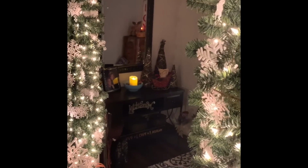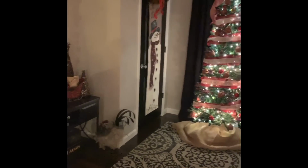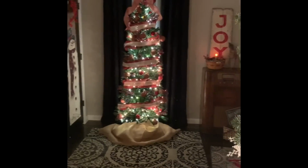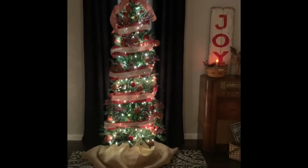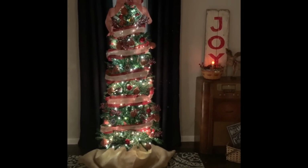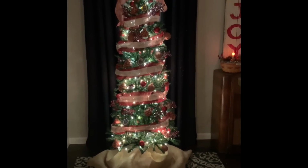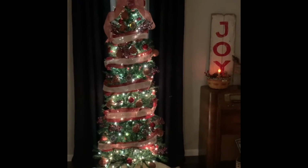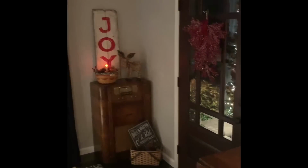This is our foyer. With our other little Christmas tree. And this is the one I made with homespun, wrapped it in homespun ornaments and some glass balls and other little odds and ends, country Christmas ornaments.